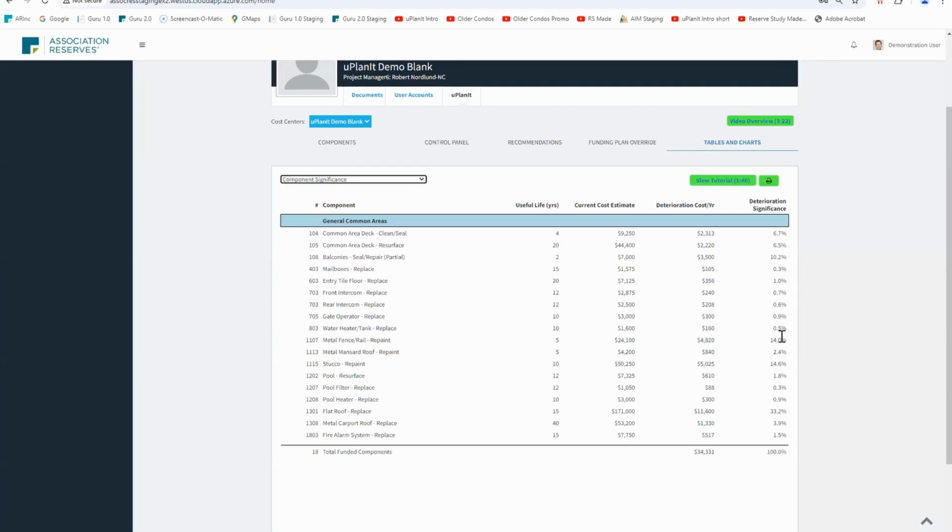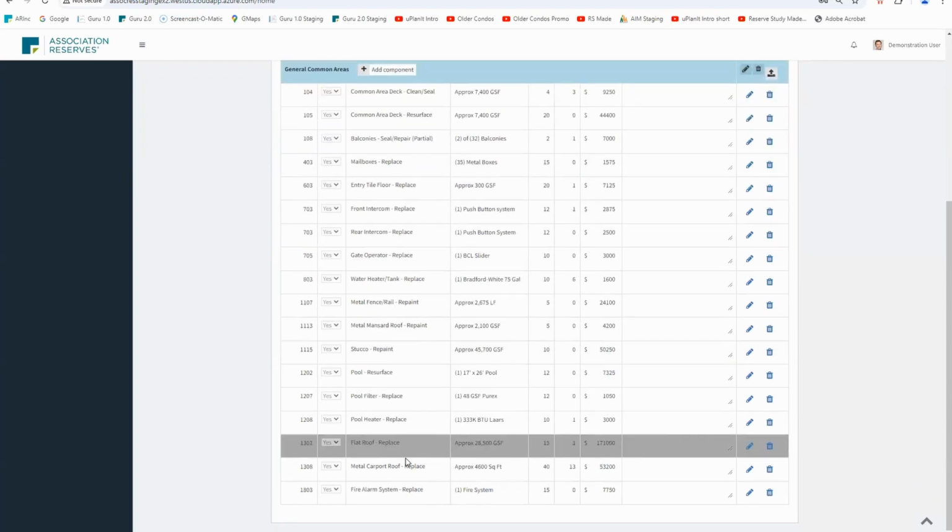Balconies is 10%. Stucco and metal fence, stucco, and roofing. Let's look at roofing and see if we can manage that a little bit. So let's go to components, go to roofing, and flat roof indeed is 15 years useful life, 1 year remaining.